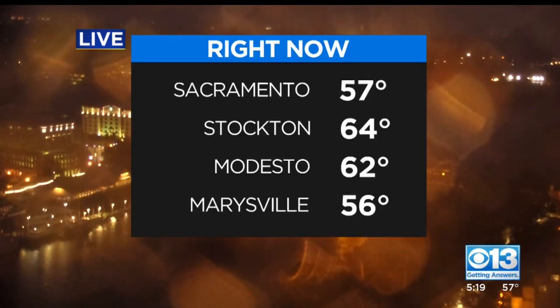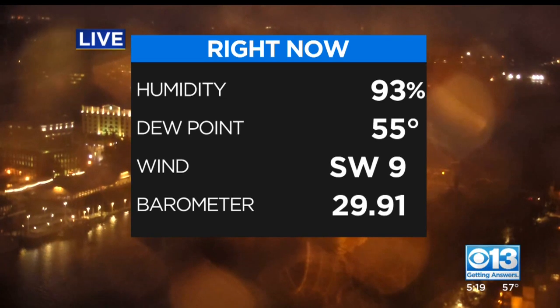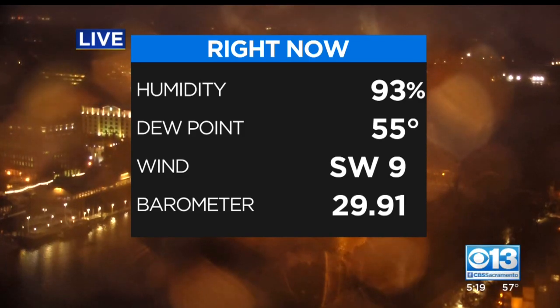All right, 57 in Sacramento, still low to mid 60s in the northern San Joaquin Valley, 56 around Marysville. The humidity at this hour is going to be up there at 93%, so we could actually have a little bit of fog to contend with this evening. 55 degrees at the dew point, winds are southwest at 9, barometric pressure actually is steady. And of course, the southwest winds do have some gusts stronger than that, pushing close to 20 to 25 in some spots here in the valley.